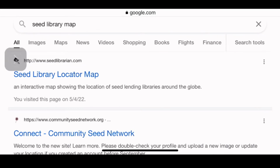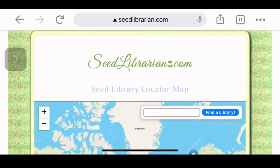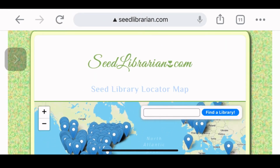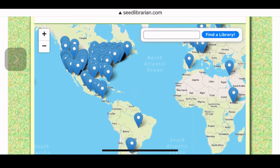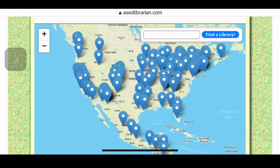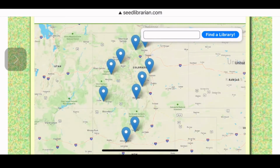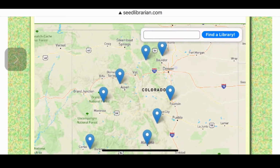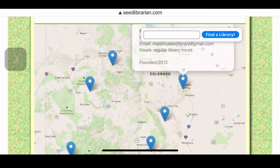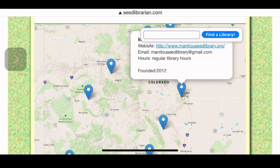The website is called the Seed Library Locator Map. And when you click on that, it's going to bring you to this map. And all of those blue dots are seed libraries around the world. Then if you zoom in on your map, you can click any of those blue dots. And when you do, it will give you more information. It'll give you maybe an email address, specific information about that library.